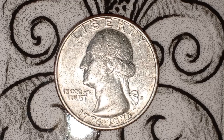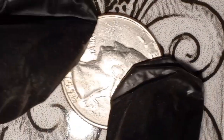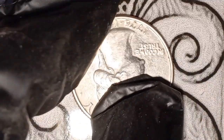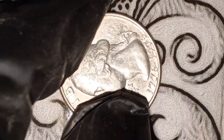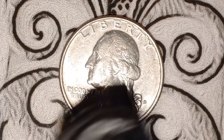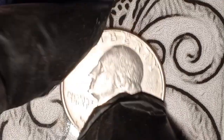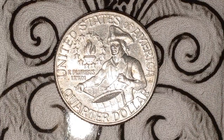Well, the price for one of these error coins can vary depending on its condition and authenticity, but these coins have sold for anywhere between $5,000 and $50,000 in recent years. In fact, a 1976 D no mint mark quarter in excellent condition has been known to fetch over $100,000 at auction.